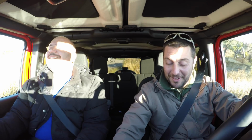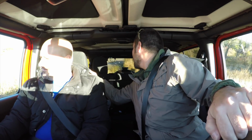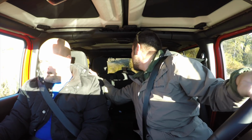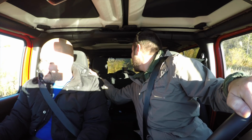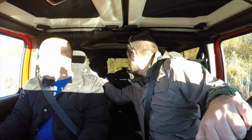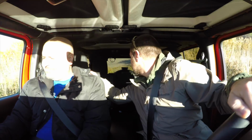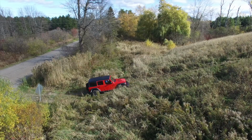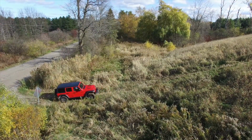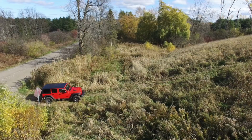Okay. Right on this side, we want to go on a downhill slope. And then the approach angles and the departure angles on these trucks are fantastic. So for the most part, you won't have to worry about bottoming out, especially on the average trails that people will be taking these on. But that was a great ratio, great crawl. It didn't feel like it was struggling at any point or about to get stuck by any means. I'm impressed. And that was without even locking any diffs, right? No lockers, no diffs, just straight up 4-low.